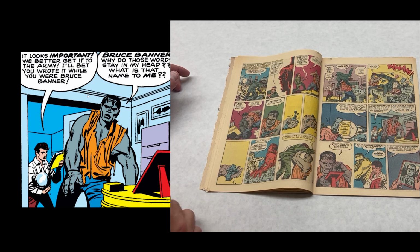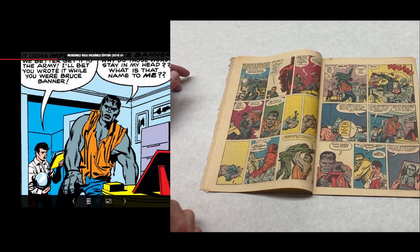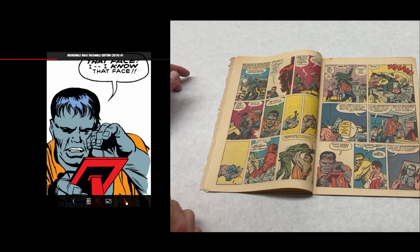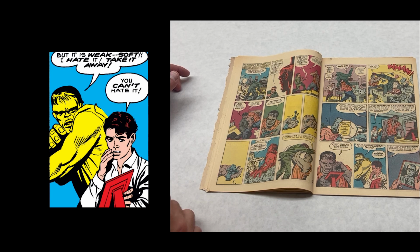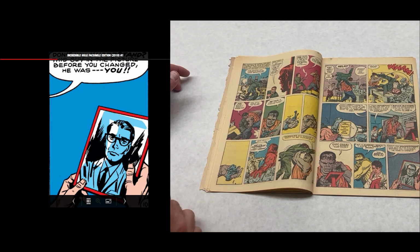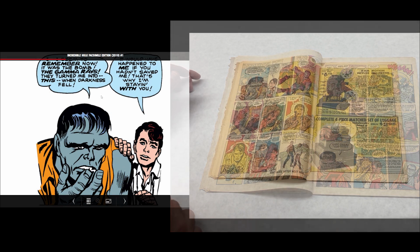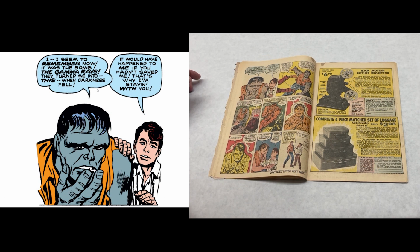Bruce Banner, why do those words stay in my head? What is that name to me? That face, I know that face. But it is weak, soft. I hate it. Take it away. You can't hate it. Don't you understand? This guy in the picture before you changed, he was you. I seem to remember now. It was the bomb, the gamma rays. They turned me into this when darkness fell. It would have happened to me if you hadn't saved me. That's why I'm staying with you.